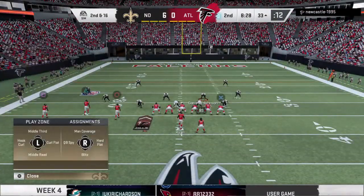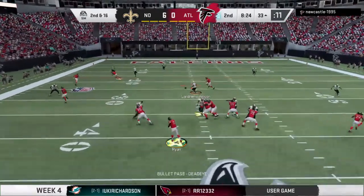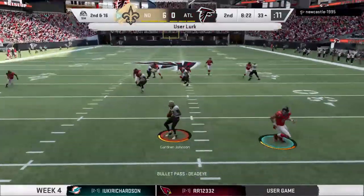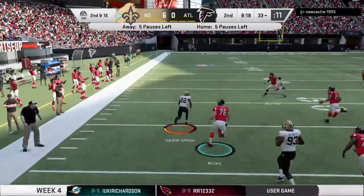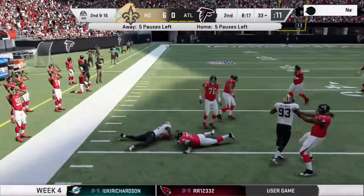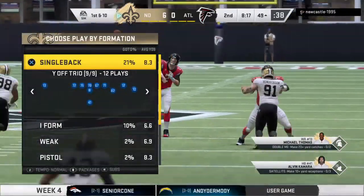What you're hoping is that you figure out and you see and get a clue that maybe there's going to be some pressure coming at you. And you change. He rifles one that's intercepted. Chauncey Gardner-Johnson with a pick. And he will bring this across midfield to the 49-yard line.